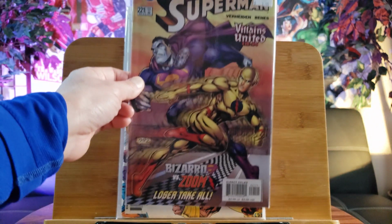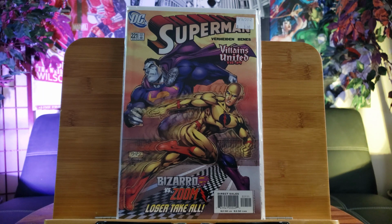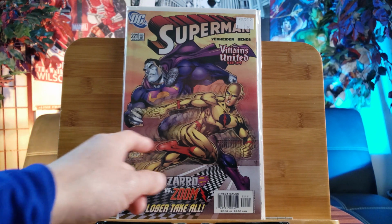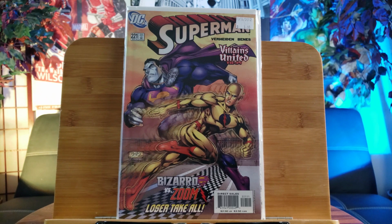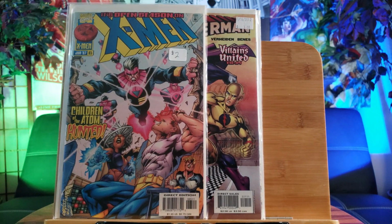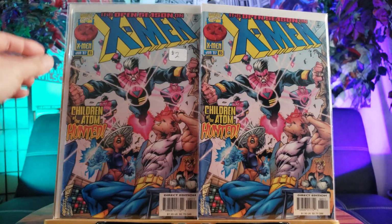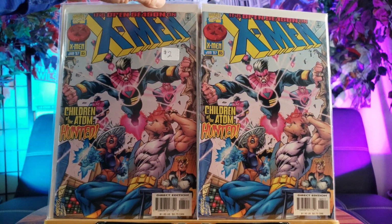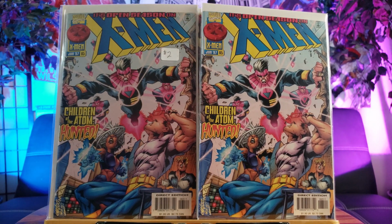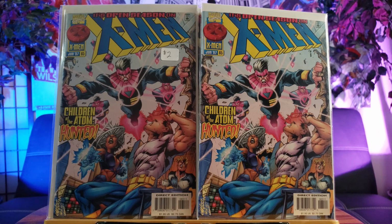We have Superman 221, the epic race between Bizarro versus Zoom, as part of this Villains United tie-in. Okay, X-Men 65, I decided to buy 2 of these simply because if you guys haven't seen the New Mutants movie, I kind of recommend it.